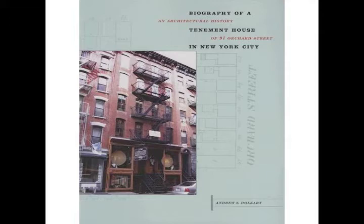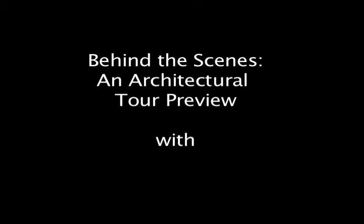Our esteemed colleagues in the Education and Curatorial Departments, Annie Pollan, VP of Education, and Dave Favallaro, Director of Curatorial Affairs, collaborated with Mr. Dolkart to develop an architectural tour for the Tenement Museum. Tonight, Annie Pollan and Andrew Dolkart will offer an exclusive insider scoop on how that tour was developed.